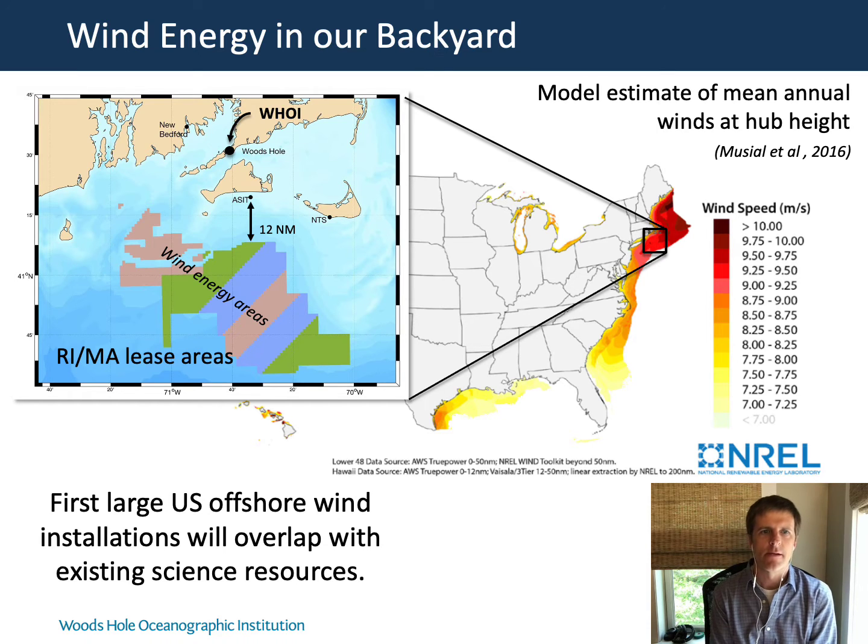We have the unique distinction that 6 of the first large lease areas to be established in the U.S. and 3 of the first major wind farms that will be built in the U.S. are in our backyard. And because we are local to the development, we've been working with the industry and impacted ocean stakeholders to both serve as a scientific collaborator as well as to develop and transition new technologies for their use and benefit.